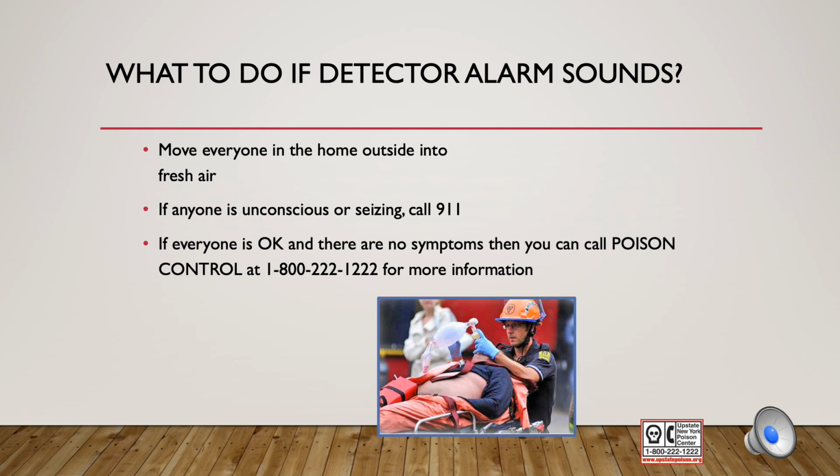So what do you do if the detector sounds? The most important thing is to first move everybody out. Make sure that everyone gets out into the fresh air. If there is anyone that's unconscious or seizing, call 911 immediately. But if everybody's okay and there are no symptoms, then you can call poison control at 1-800-222-1222 if you're looking for more information.